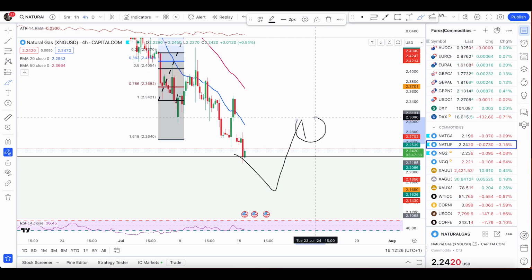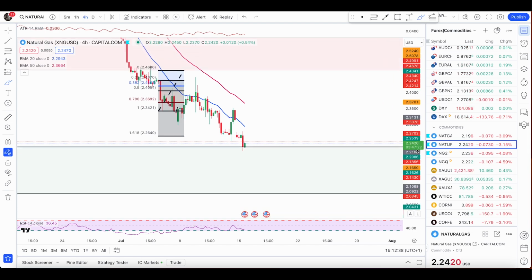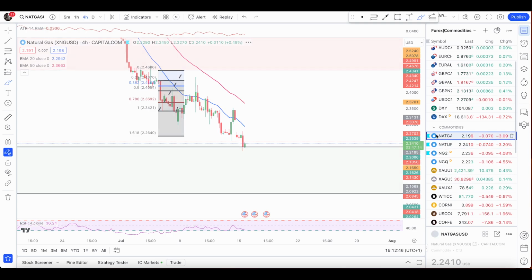So that is what we need to look at. Condition for bullish, we're going to buy. Condition for bearish, we're going to sell. And for the targets, you can go 1 ATR initially and then manage it till 2 ATR. That is totally up to you. If you want a better reward to risk ratio, then you can set your stop loss at 1 ATR and take profit at 2 ATR. So that is what I'll be looking at here on natgas.